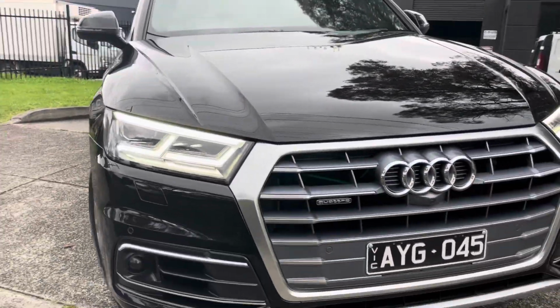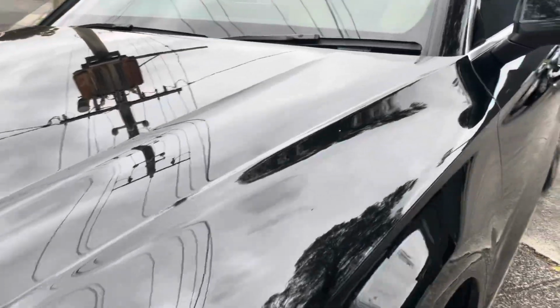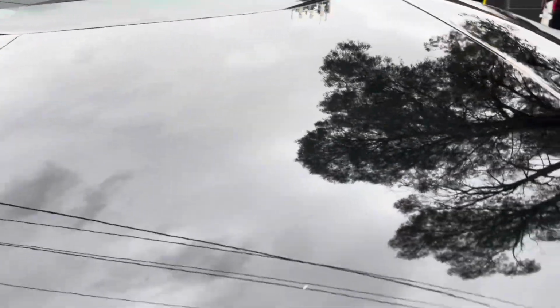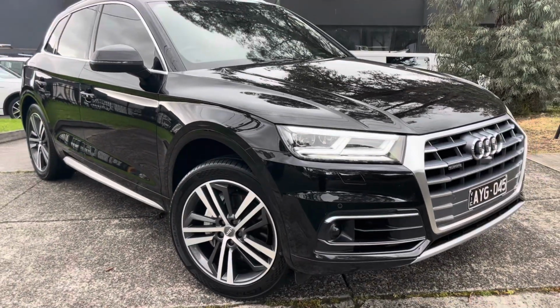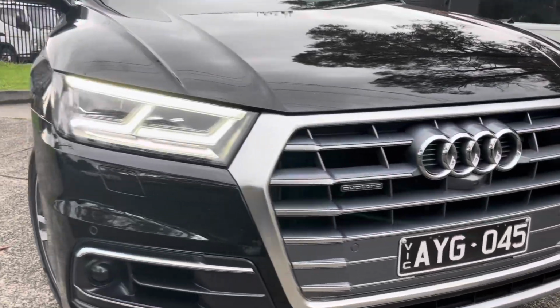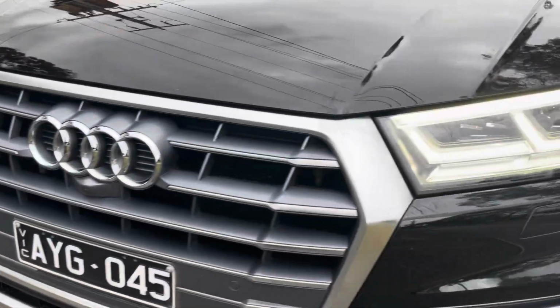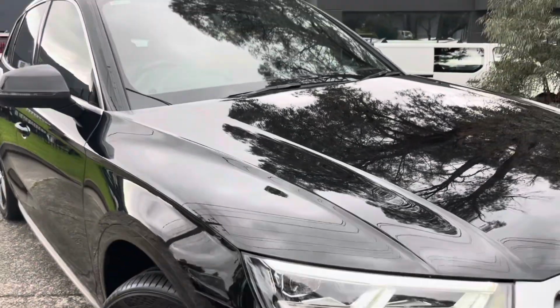Today we're going to be taking you through another Prestige that's just arrived down here on our showroom floor. It's a 2018 Audi Q5 in a TDI Sport model in a Quattro series in a 3.0 litre diesel. And as you're going to be seeing from this video presentation, as we take you nice and slowly across each panel of the vehicle, you'll get the idea of the quality of this car. It presents really nicely down here on our showroom floor.